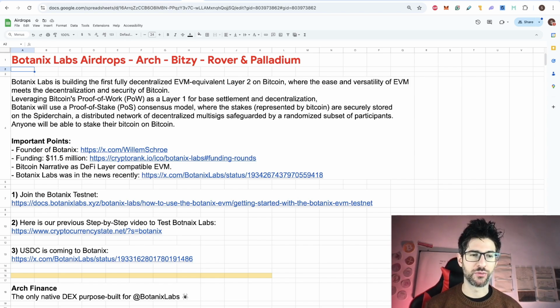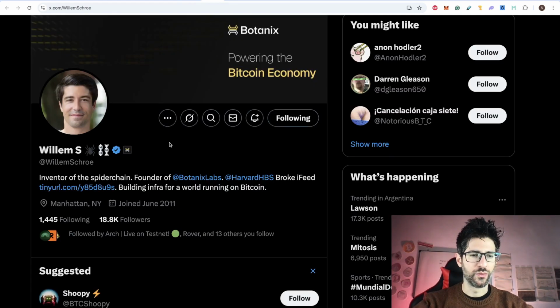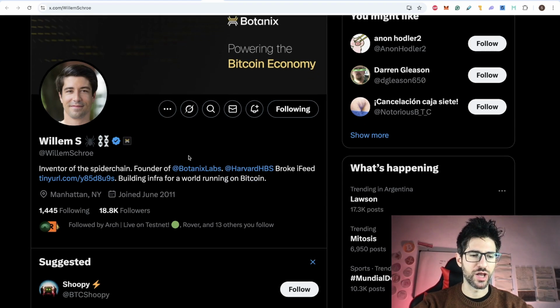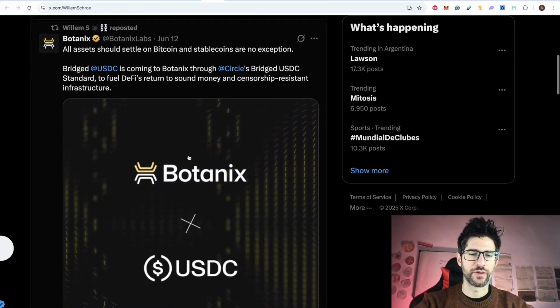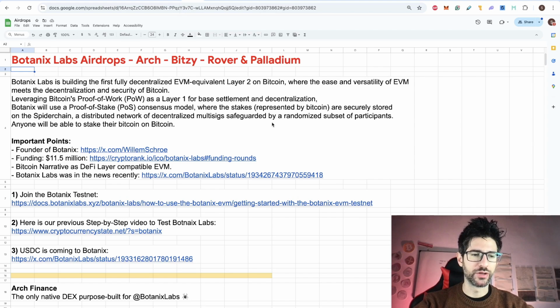I think this is a revolutionary tech. It's not the same as other layer 2 solutions that we already have in the market. An important point about this protocol is that we have, of course, public information about the founder of Botanix, William Scott. He's the inventor of the Spider chain, founder of Botanix Labs. Of course, you can follow him here on X and see everything that he posts about the technology and about Botanix. Another important point is the funding.